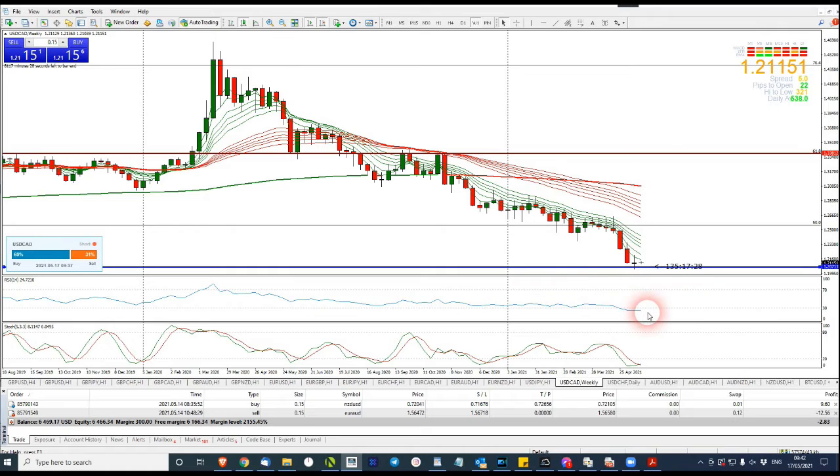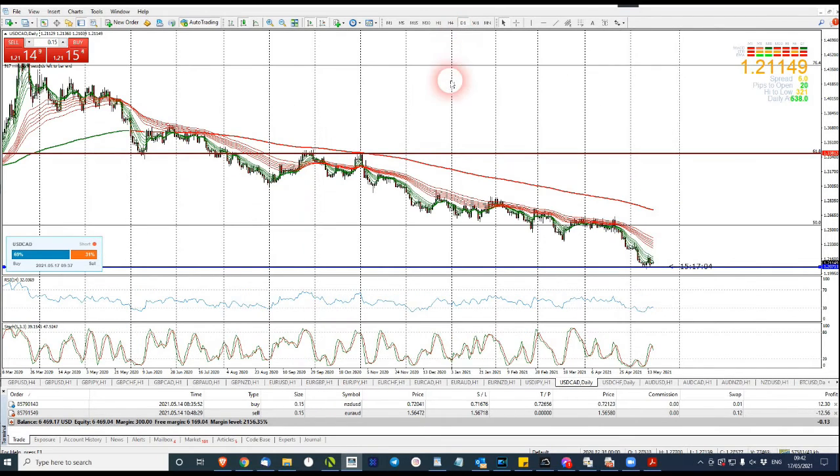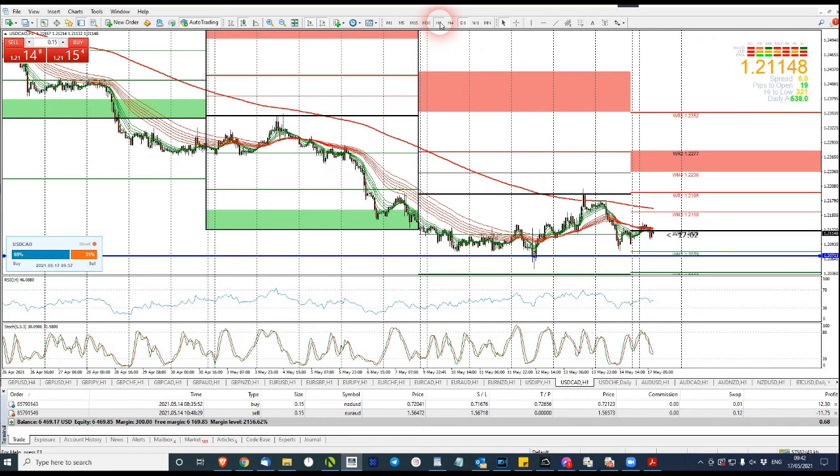RSI is currently reading 24 but is slowly moving north, and we've also got this very nice line of support here where price came down. This was 4 years ago. Price hit this level, moved away. We're back at this level. Every chance price will move away again. So I'm looking at going long.